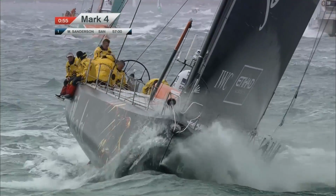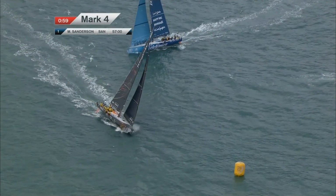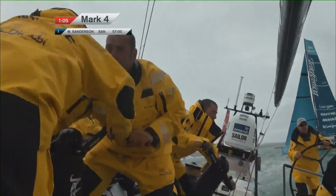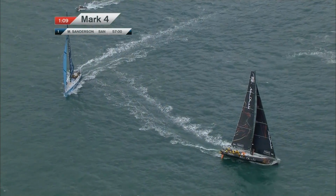Abu Dhabi still just on the layline to that top mark, and it's a nice top mark for Abu Dhabi. Coming behind them will be Telefonica. So Abu Dhabi come around the mark, and then they'll ease sheets and head out into the Hauraki Gulf.